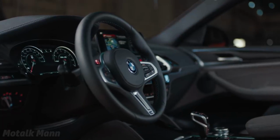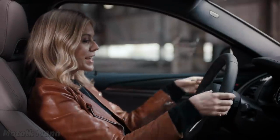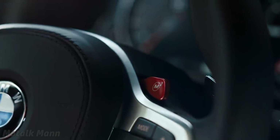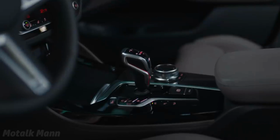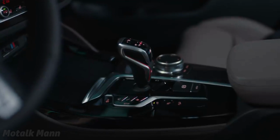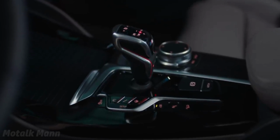The driver has everything under control through the M leather steering wheel. Using the red M drive buttons, you can store and recall certain settings of your driving preferences. Other typical M elements are the gear shift lever and driving dynamic control in the center console.